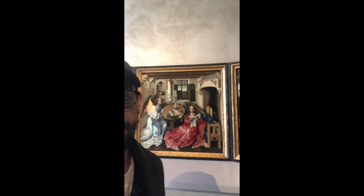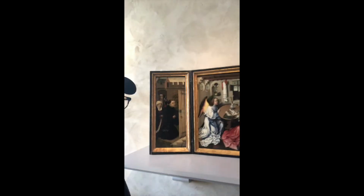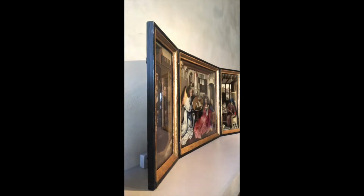walking through the different exhibitions, I was really excited to walk into this particular room here. Can't remember exactly what it's called, the Marode Room. And the reason why I was excited was because of this painting right here. It is kind of like a three-part painting on this wooden structure here. And I'll come back and tell you guys some more about it.